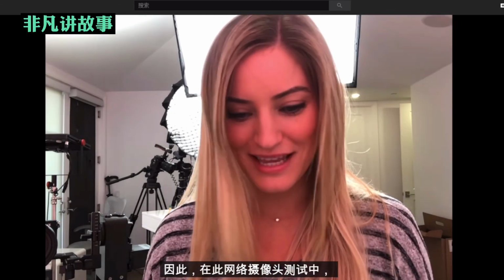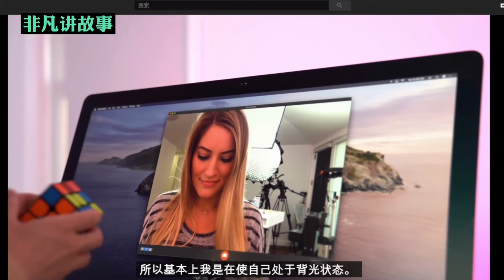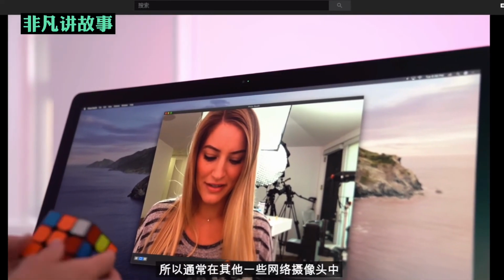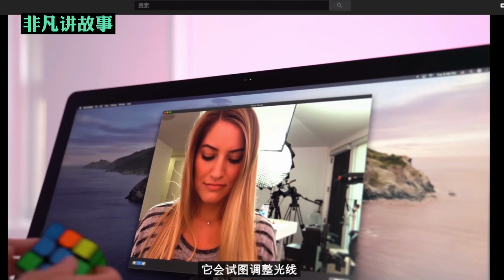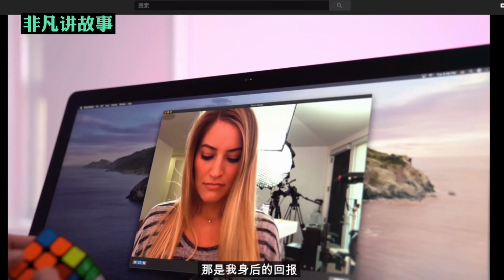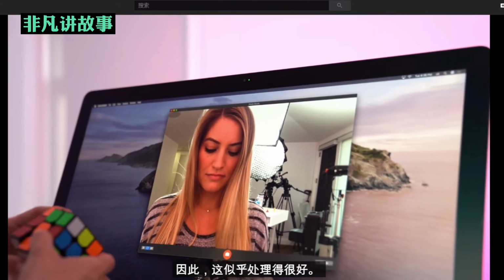So in this webcam test, I was purposely putting myself in front of the light. So basically I was making myself backlit. Normally in some of the other webcams, in this specific test, it would be trying to adjust for the light that was behind me, in return making myself dark and you not being able to see me at all. So this seemed to handle it quite well.